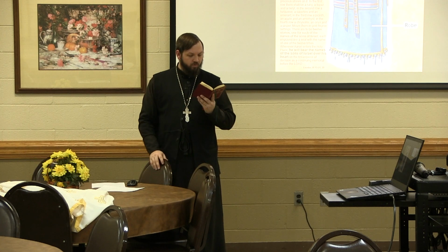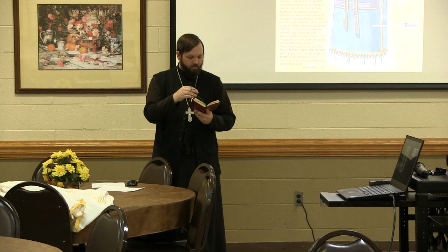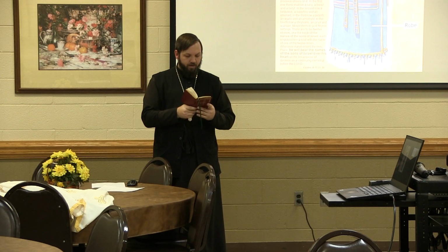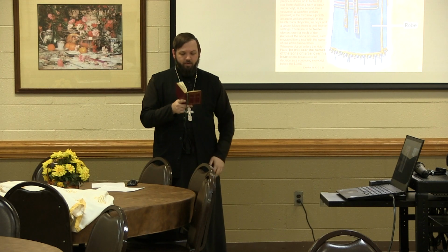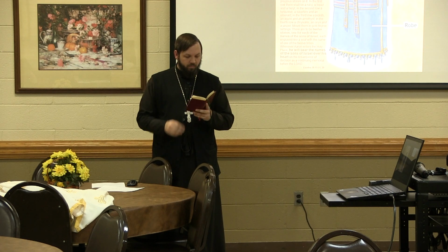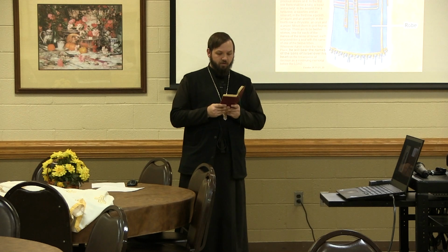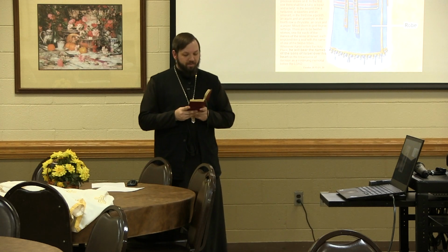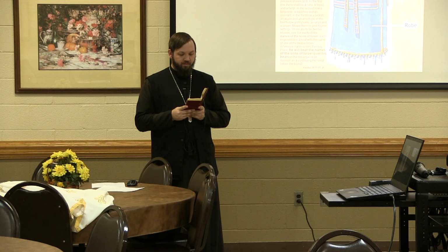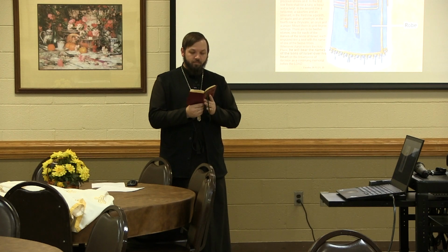I will worship toward thy holy temple in the fear of thee. Lead me, O Lord, in thy righteousness because of my enemies. Make my way straight before thee. For there is no truth in their mouth. Their heart is destruction. Their throat is an open sepulchre. They flatter with their tongue. Judge them, O God. Let them fall by their own counsels. Because of their many transgressions, cast them out, for they have rebelled against thee.